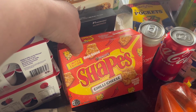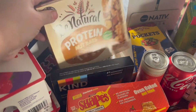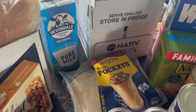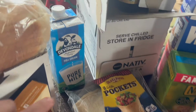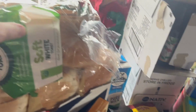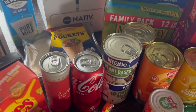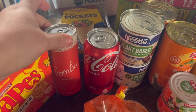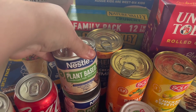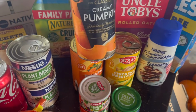to get each month, so I'm guessing that they're not selling very well, and some of the muesli bar varieties, the tortilla pockets that again we seem to get every month, a 1 litre of UHT normal milk. We got 8 loaves of white bread, a couple of cans of, this is a kombucha and a Coke, some more of the plant-based condensed milk, and a couple of cans of soup.